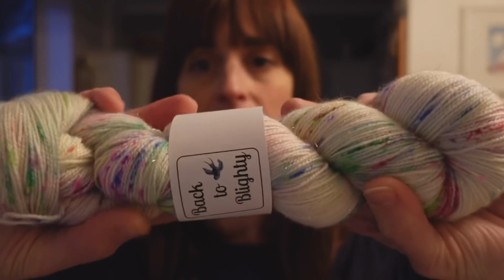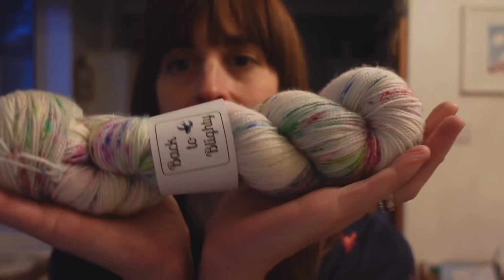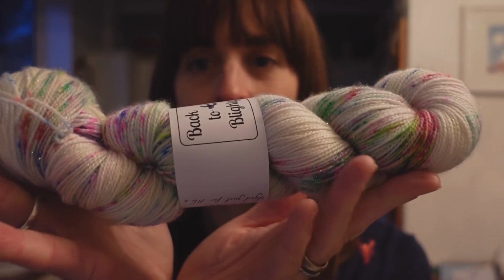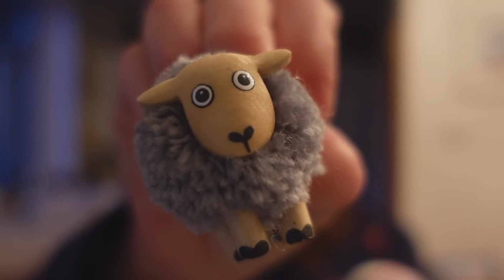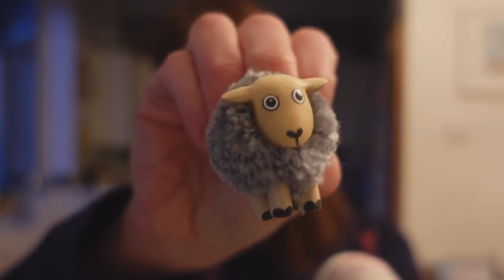I think what I'm going to do is get this cast on for this Christmas. It's not something I normally do. I normally put yarn away and let it ferment and mature. But I think I'm just going to get this caked up and start knitting it for this Christmas because it's so beautiful. And she even gave me my own little sheepy friend, which is another very good gift that will remind me of today because of course we met the sheep in the field. Thank you, Becky.